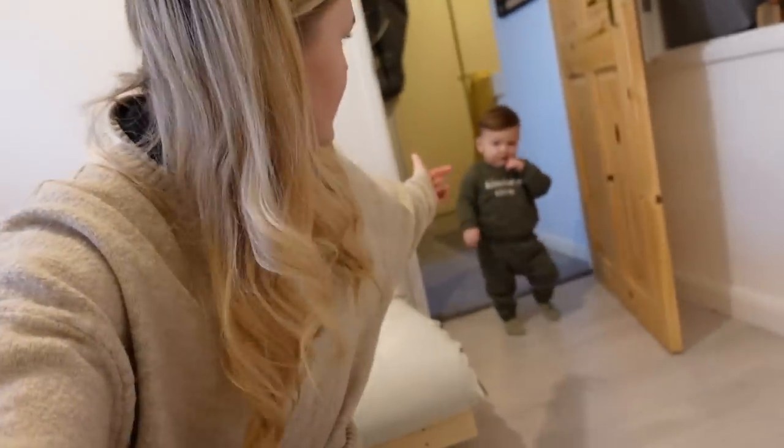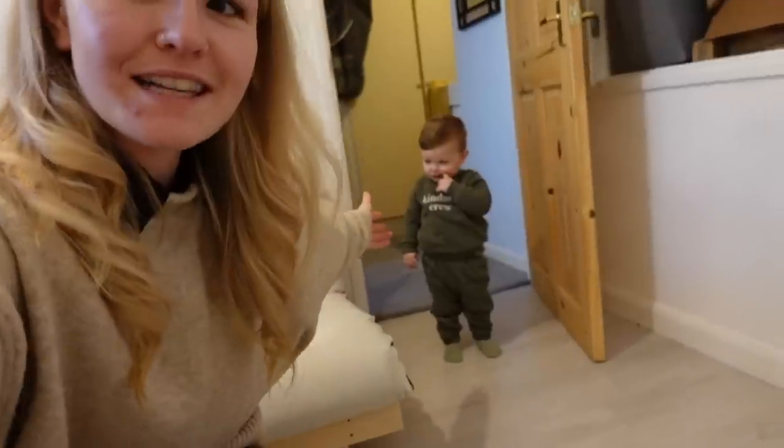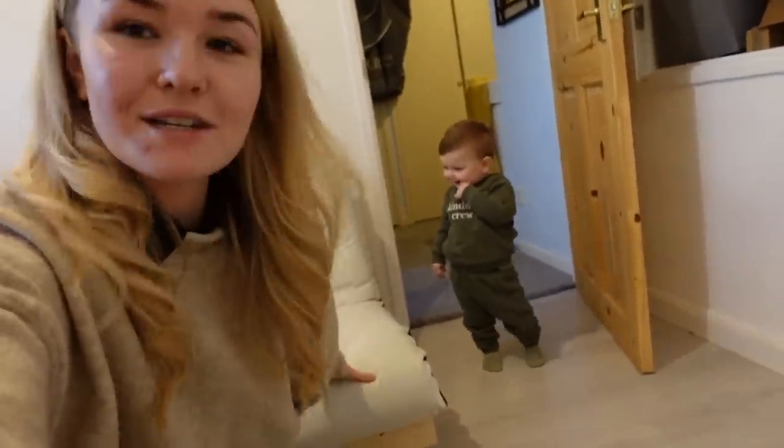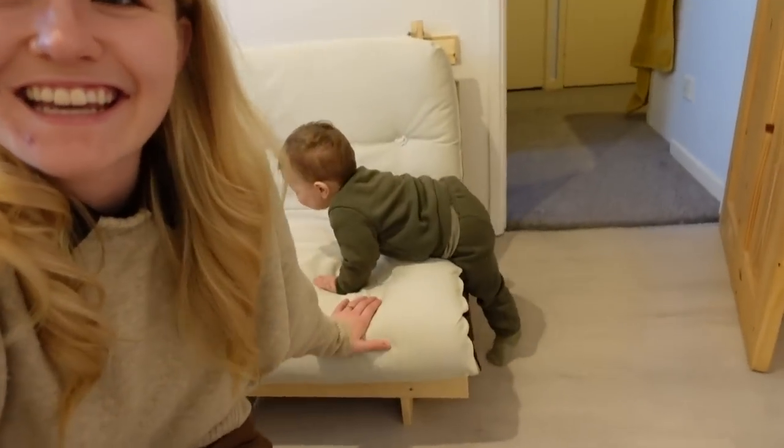He very rarely returns home in the outfit that he goes to nursery wearing. Very rarely. Hey, come here, darling. You could have about six sets of clothes in your nursery bag, and sometimes he comes home wearing completely random things. But it's all good, isn't it? That is what he's going to nursery in anyway.